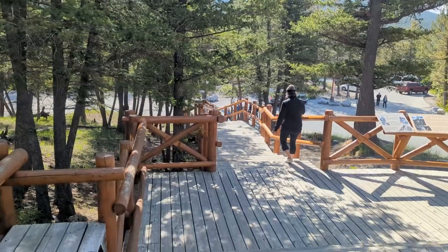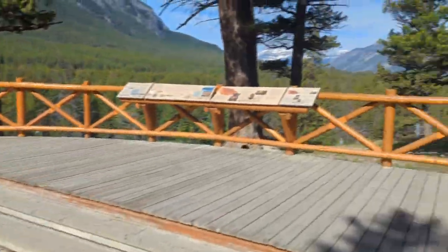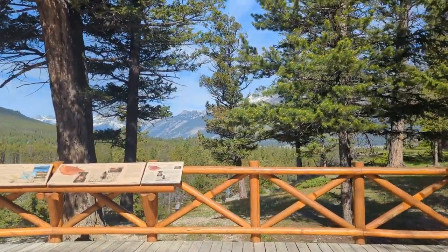Well, good morning, friends. This morning we got out and we're touring the area. And we stopped off at a place called Surprise Corner, walked up to the lookout point, walked up those stairs right there, over here, to this lookout.